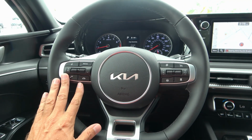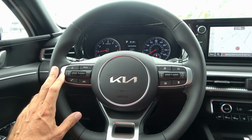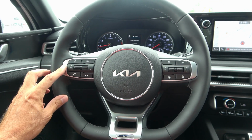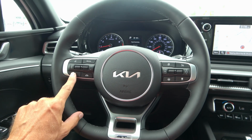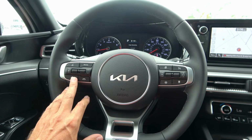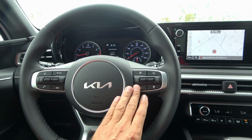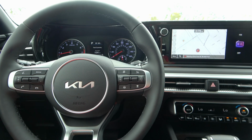Now it has a bunch of buttons on both sides. On the left hand side right here you have a button that says mode. That's customizable. You can actually customize this button to do several different functions, and you set it up in your infotainment system. You have your voice control button, volume and mute button, you have your hang up button, and you do have your pickup button on the phone. Now this, you can select different sources for your media, and on this side you have the pages button that basically controls what's going on in the middle screen.